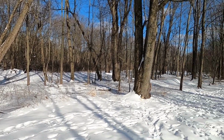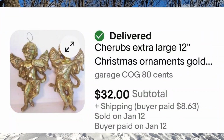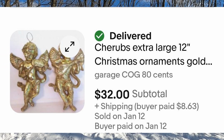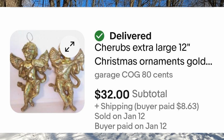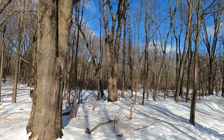Next up is this lot of two cherubs. These are hard to describe. These are kind of like very heavy foam, and they're painted gold. I wouldn't say they're gilded, unless you call Krylon spray paint gilding. But they're very lightweight, and they got little loops on them. These are also Christmas ornament type things that you can hang.